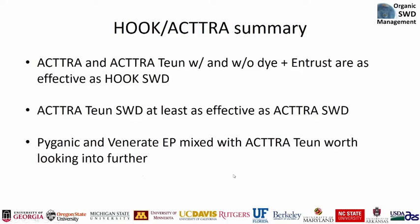We were really just looking to screen these products. So the Actra and the Actra Tune, with and without dye, plus Entrust were as effective as that Hook product, and the Actra Tune was at least as effective as the Actra SWD. So that is very good news that that four component blend looks like it's effective. And then as far as the organic products, Pyganic and Venerate mixed with that Actra Tune are worth looking into further, and also possibly Azera, which has the pyrethrins and the neem in it. So that's the Hook Actra part that we did.